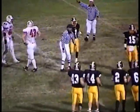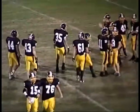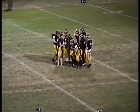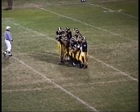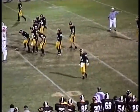3rd and 10. Fick, deep drop back, decides to tuck it under, and reverses field, breaks a tackle across the 40-yard line. You know, he's a pretty tough runner for a quarterback, but he's going to be far shy of the first down marker, so Donnie Carter will have to come in to punt it away.